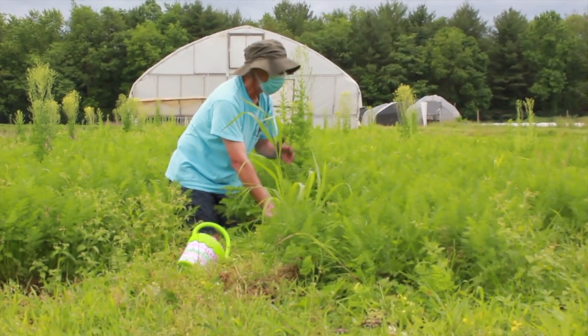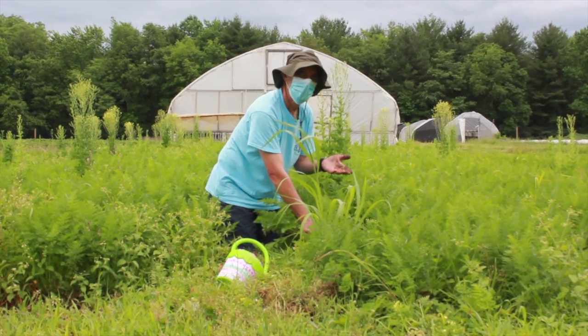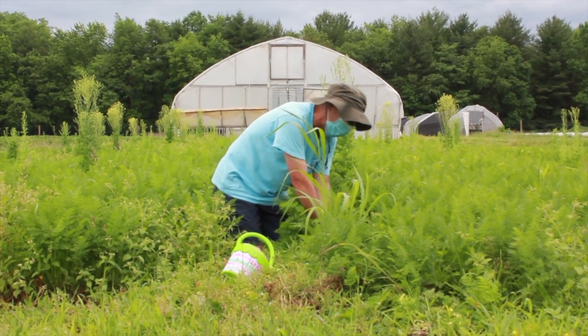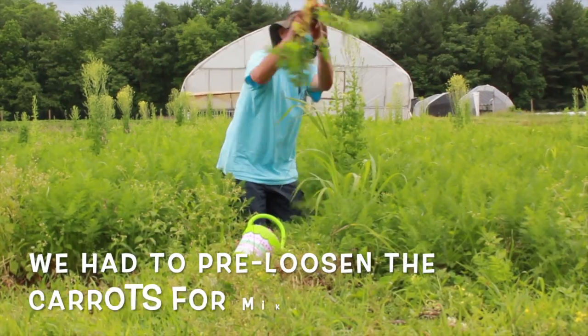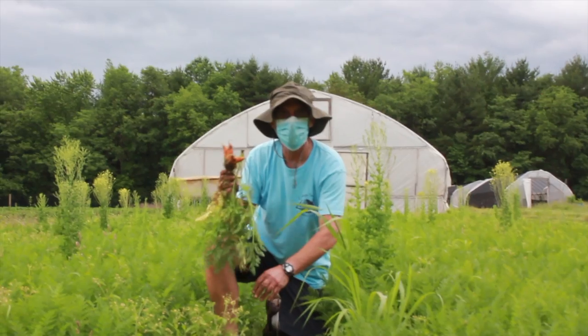Yummy. So this is a bed of carrots. They take 3 months to grow from seeds. And the seeds are really tiny. So you have to pull. And you get your carrot out. And this is a funky looking carrot.